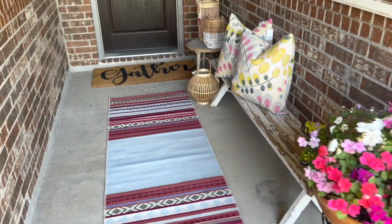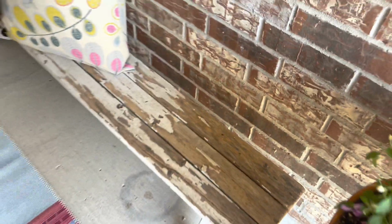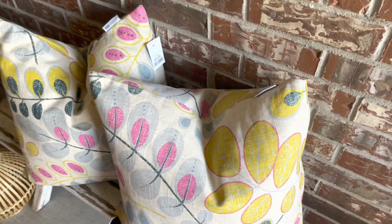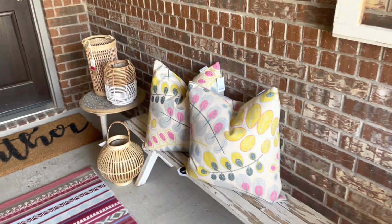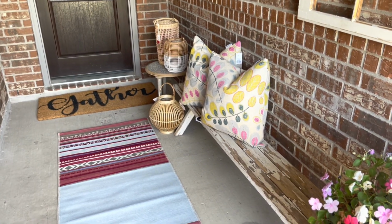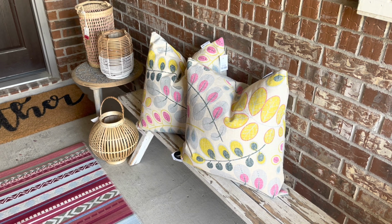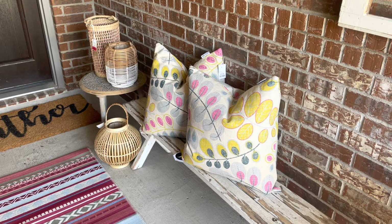I have my bench as usual. Y'all know I keep it for everything. Let me move that, thank you. Okay, I picked up a couple of pillows from Home Goods. Now this is my trick, y'all. I leave my tags on all my new stuff for a couple of weeks and make sure that I really like it before I commit to taking the tags off. I picked up these pillows because I thought the colors tied in well to the runner, but then they also tied in really well to those two pillows that my friend Michelle made that are on the other side of the patio, which I'll show you later.